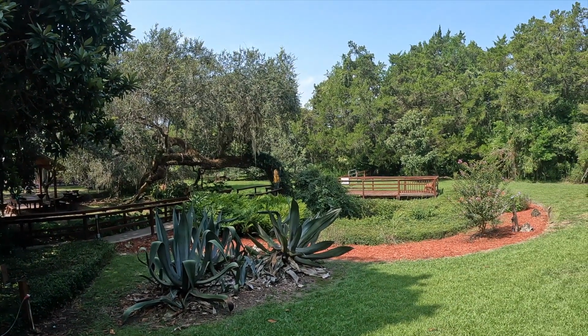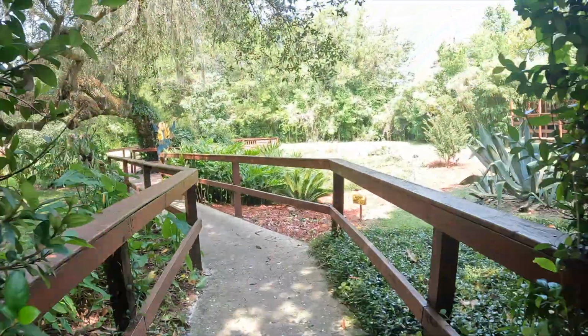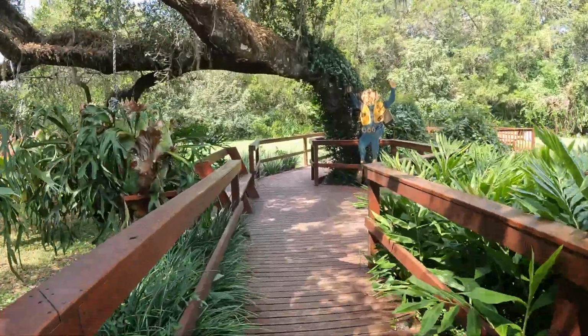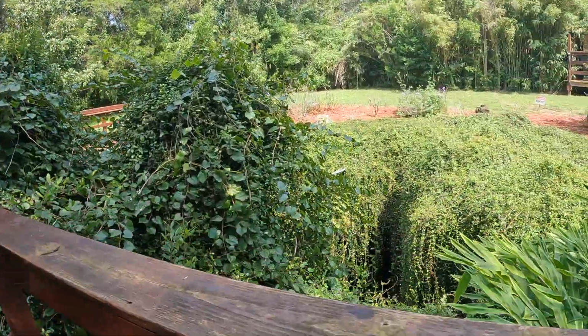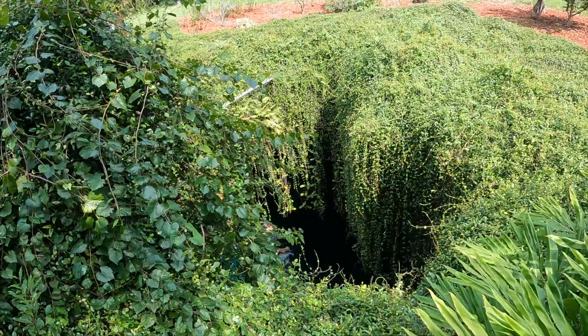The spring itself is a 10 out of 10. It is rather small, so maybe for that it gets like an 8. Compared to Ginnie Springs, which has multiple springs on the property, this one is just one, and it's relatively small, as I said.